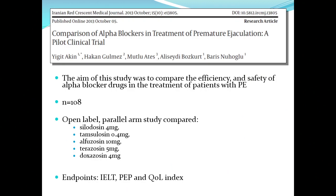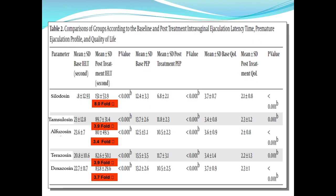In a study where the authors compared several alpha blockers, they demonstrated that silodosin exerts the strongest ejaculation delay time compared to tamsulosin, alfuzosin, terazosin, and doxazosin.